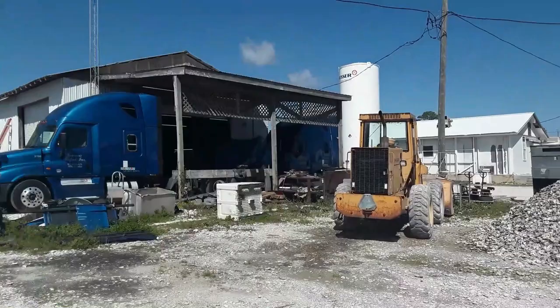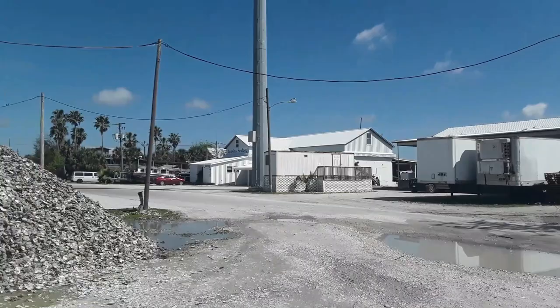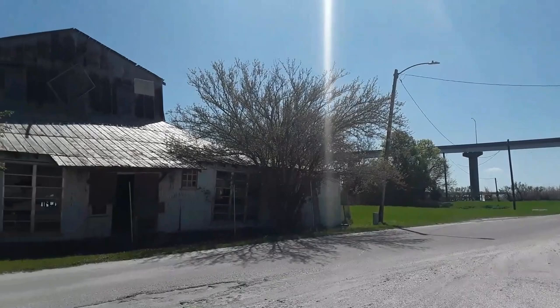Behind us is a huge pile of oyster shells. This is an oyster processing, fish processing plant here. You can see the name is Levin Seafood from across the way. And these are the shells where they deshell the oysters. And out behind us here is the Apalachicola Bridge, the start of it. It's a long bridge, it's 2-3 miles long. And we'll take a drive across it soon.